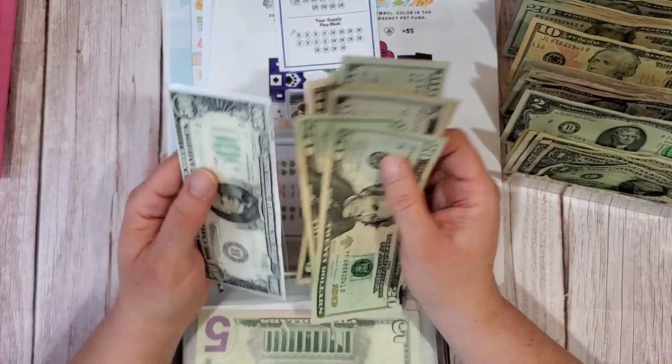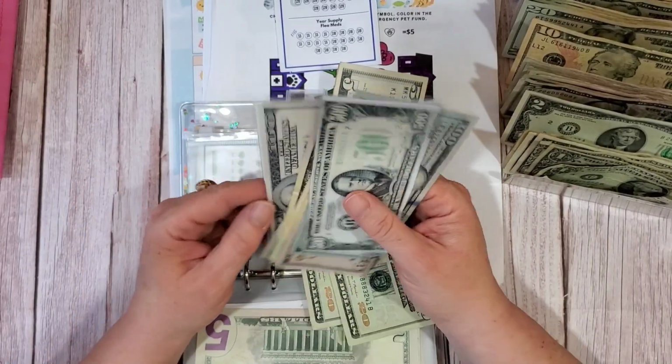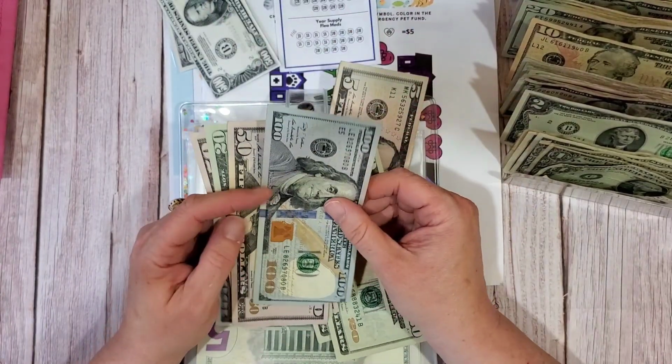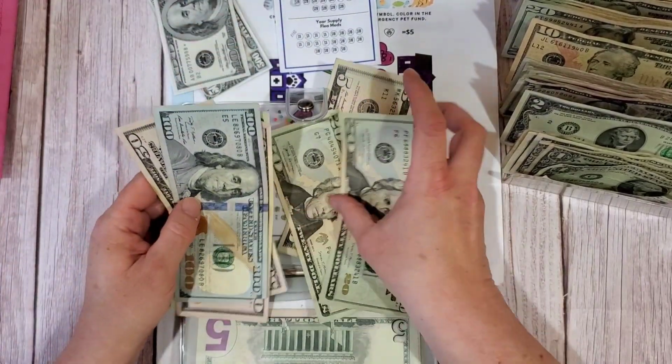So far in pet care, let's see, I have 600 in the bank. I have 700 in the bank. Those are prop bills.